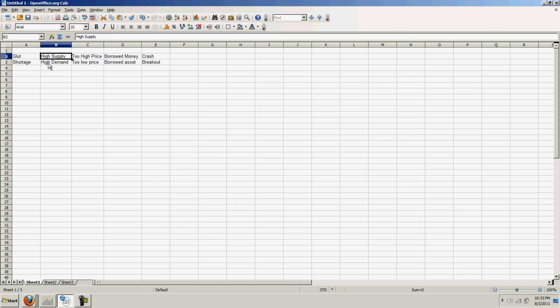And the reason that you have that glut, and you have that high supply, is because you had too high of a price. And what that too high of a price caused was a malinvestment, because a large number of producers rushed in to produce this thing that had a very high price, which ultimately created a high supply. And the primary reason you get that too high of a price is because you used borrowed money. For whatever the reason was, the money was borrowed at a very low interest rate, or it was borrowed because the borrowers didn't have great credit, but it was given to them anyway. And ultimately, this situation is going to result in a crash.